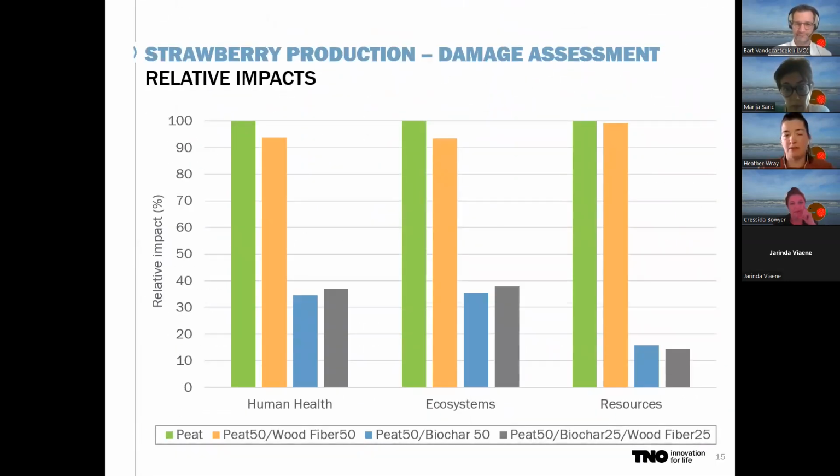As I said, we also did a bit of a damage assessment. So the way this works is the condition that has the highest impacts is assigned a value of 100%, and then the impacts of the other categories are relative to that. So in terms of strawberry production, a peat substrate has the highest impacts with respect to human health, ecosystem, and resource use. And then that's followed, it's very similar in terms of impacts, by a mixture of peat and wood fiber. But then again, those biochar blends, this is where you see quite a reduction.